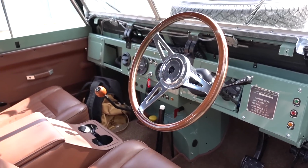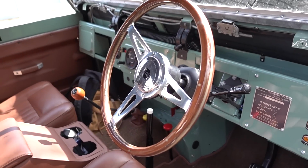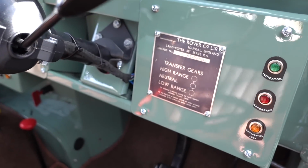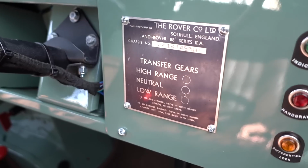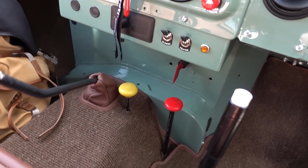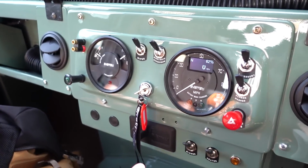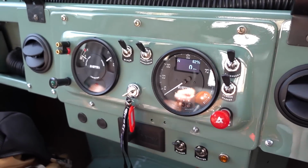Inside, it is, well, period correct. It's exactly how you'd expect to see this car. However, with some crucial differences. We do still have high range, neutral, low range, all that kind of jazz with the original plates on there. They still work. Don't ask me how, but they do. But with a crucial difference here, what you will see, we've got your speedo here, and it's actually flickering because the camera's not picking up properly.